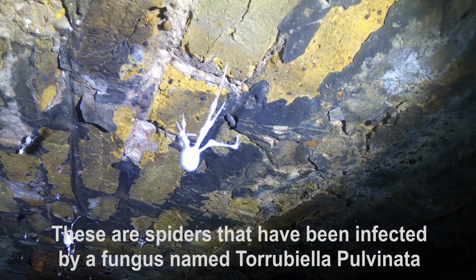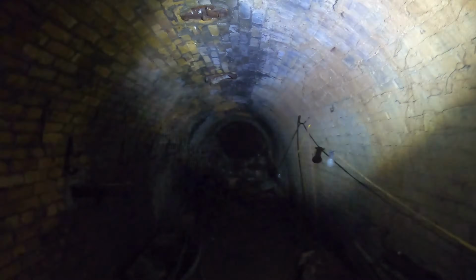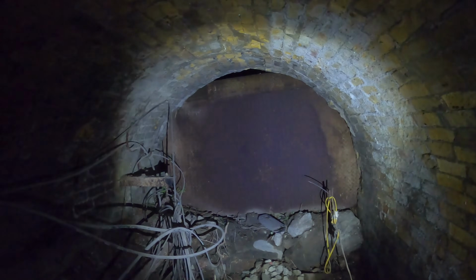I have no idea what these are, but they look like spiders that have been crystallised. This is the end of this little tunnel section. See, it's solidly filled.